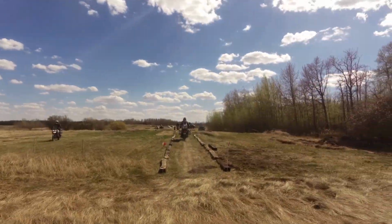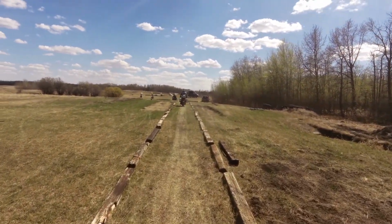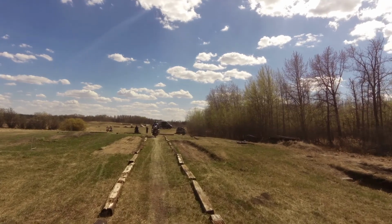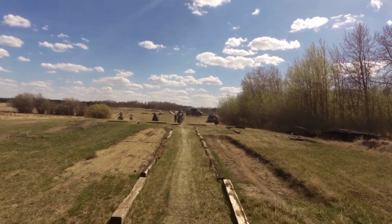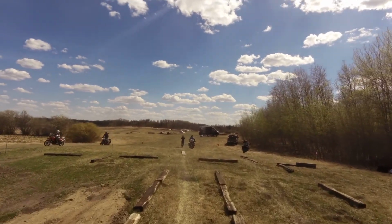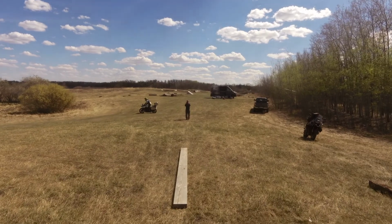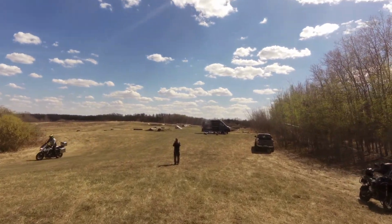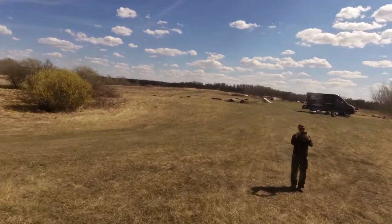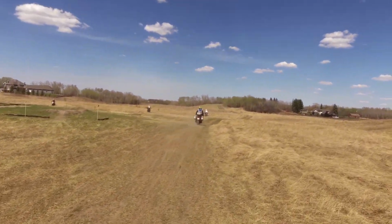Now we're going to try a little follow the leader. We barely know how to keep these bikes upright. And of course, we're going to try riding on a 4x8 pole going straight. Makes perfect sense. And I made it.